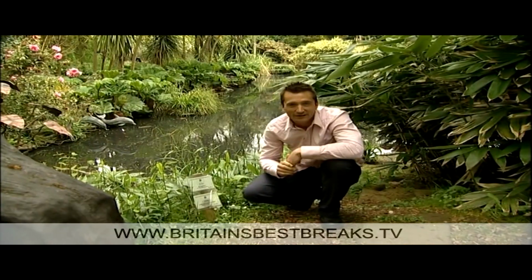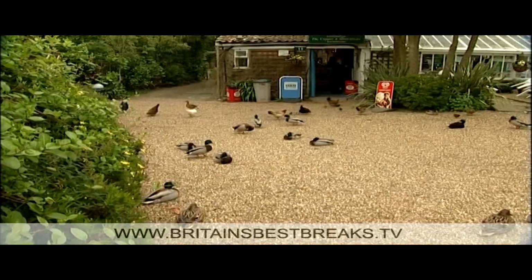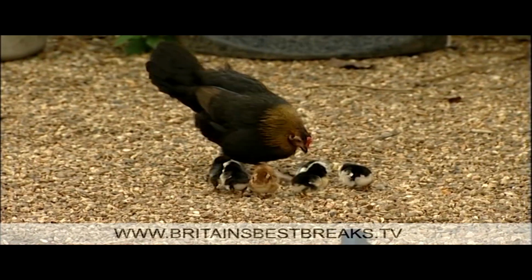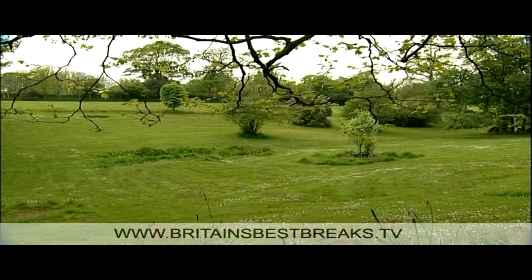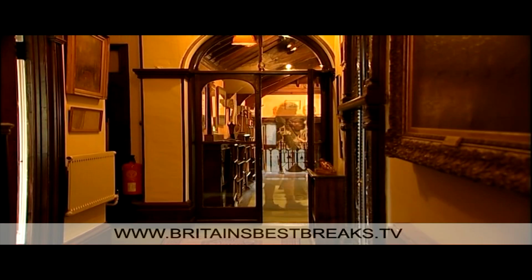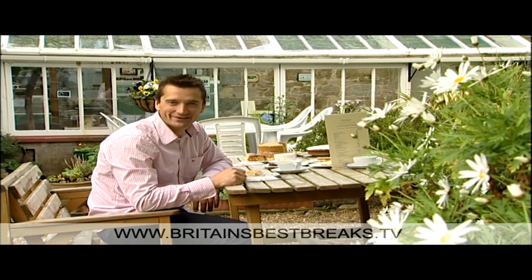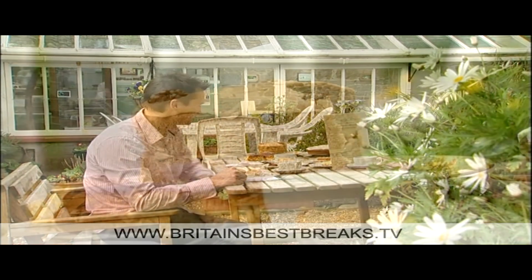If you've got green fingers, then this, the exotic woodland garden, is a must. There's plenty to occupy the children, and for golfers, there's a 460-metre, 9-hole par 3 course. You may even meet one of the manor's ghosts. And if all that's got you feeling a little peckish, you can stop off at the Lakeside Cafe for a little snack.